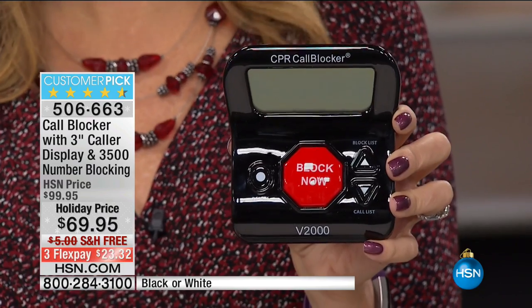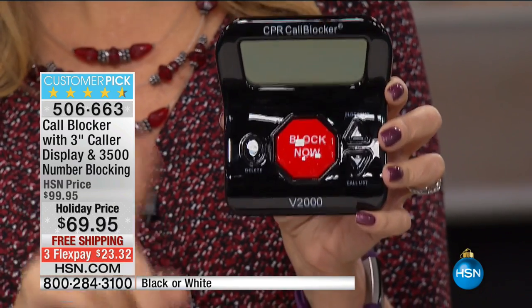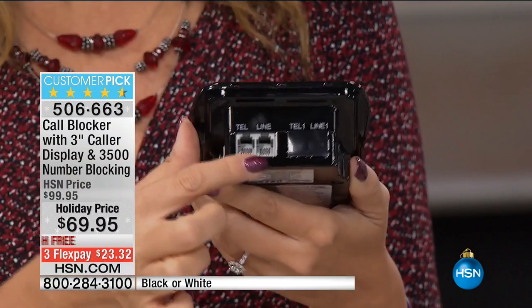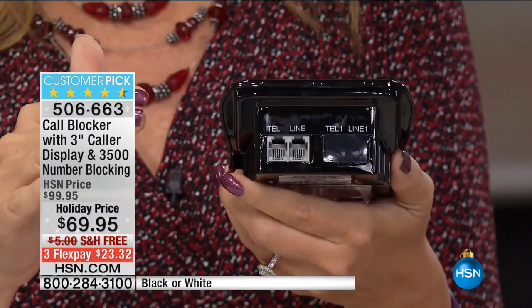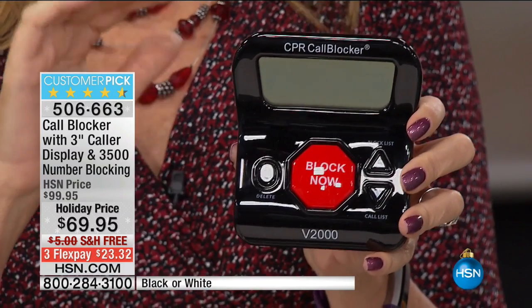If you have DSL, voice over IP, fiber optic, or multiple handsets in your home, you only need one, and it will work for absolutely everybody. This is what it does. You plug it right in, one into your phone, one into your phone line out of the wall. That's it. That's all there is to it. There may be other setup options, but they're right in the box for you, so it's very, very simple.